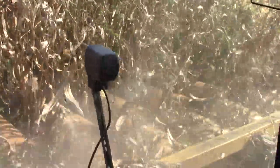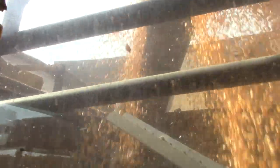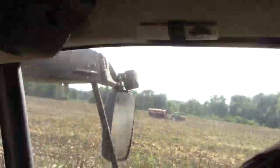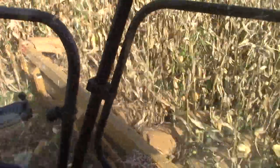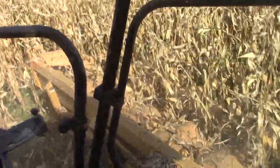This model has a 300 bushel grain bin. We can see the corn pouring in here from the header. Most class size 7 combines are not running 16 row heads. This combine's moving at about 4 miles per hour.